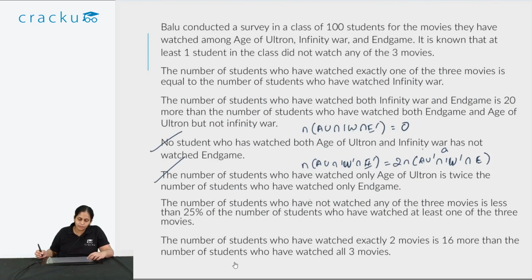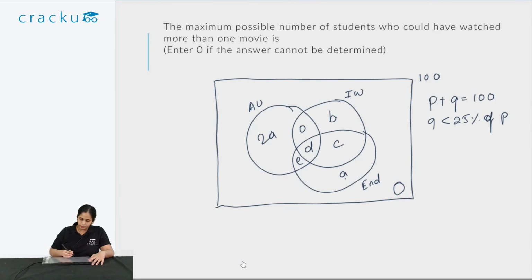So first, the number of students who have watched exactly one of the three movies is equal to the number of students who have watched Infinity War. So how many have watched exactly one of the three movies? That is 2A plus B plus A. This value is equal to those who have watched Infinity War, so that is B plus C plus D. This means 3A, I'll cancel B on both sides, 3A is equal to C plus D. So this part is equal to 3A.